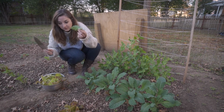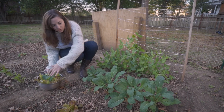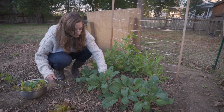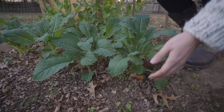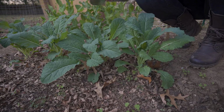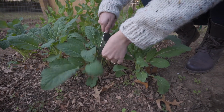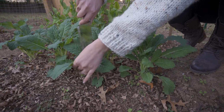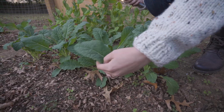I've got my sharp chef knife. You can see how easy that comes off. And I'm also kind of being conscious of the size, just because we have a recipe in mind for these. So these are basically more or less baby kale that we're harvesting right now. They are going to get a lot bigger than this. But for today's purposes, for the little fall harvest pizza we're making, these are the perfect size.